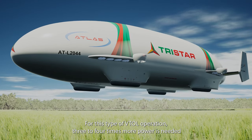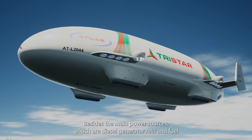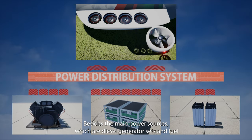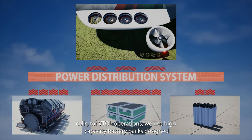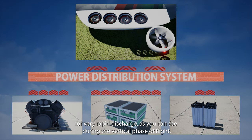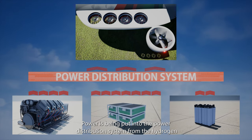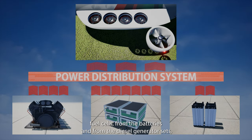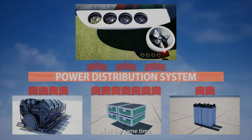For this type of VTOL operation, 3 to 4 times more power is needed for a short period of time. Besides the main power sources, which are diesel generator sets and fuel cells, for VTOL operations we use high-capacity battery packs designed for very rapid discharge. As you can see during the vertical phase of flight, power is being put into the power distribution system from the hydrogen fuel cells, from the batteries, and from the diesel generator sets, all at the same time.